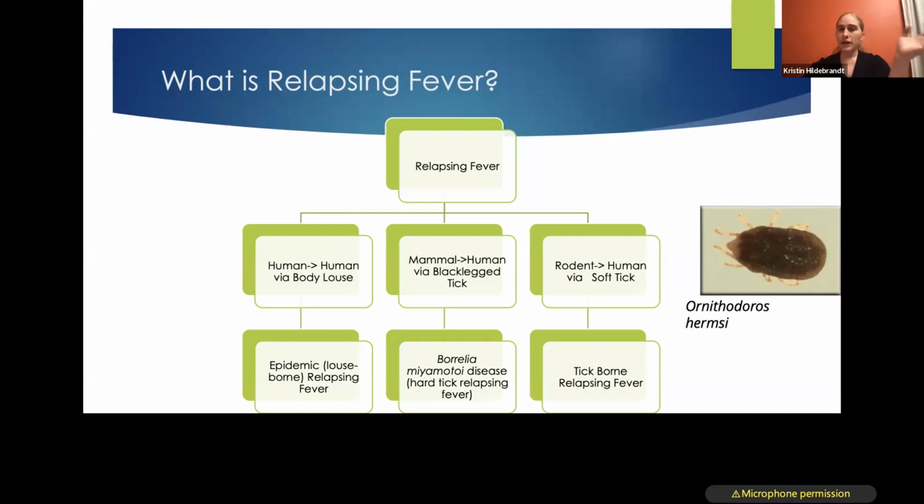And so that's where you have a rodent. For our patient it was chipmunks, but it could also be voles or squirrels, that gives it to a human by the soft tick. And so they tend to be in this specific genus. The O. hermsii is the one that was for our patient. And I think one of the more common ones, but there are a couple different ones that are all in that same genus.